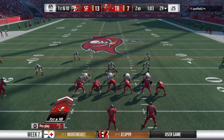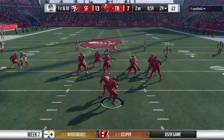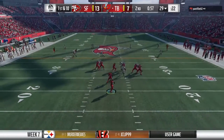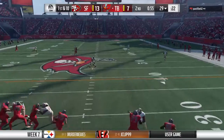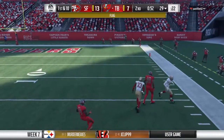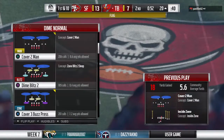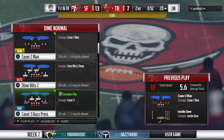Here we go now. Blue 90. On play action, they'll throw. He's going to sling this deep downfield. And that's going to wind up incomplete. However, we do have a flag down. Let's check in with our referee.